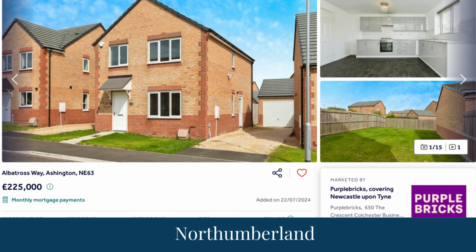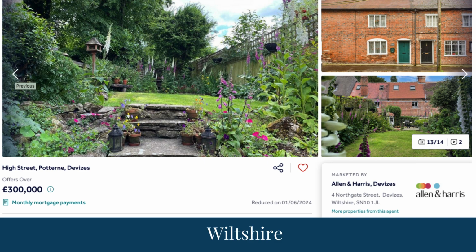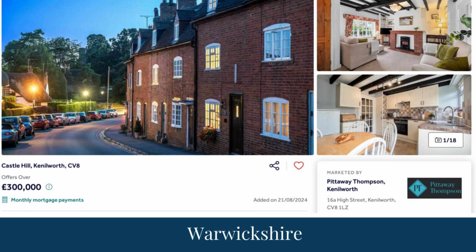Or you could get this 4-bedroom, 4-bath, large detached newer home with a garden and garage just down the coast from Alnwick and Alnmouth. But what could you get for a £300,000 budget, the national average? Well, there's this 2 to 3 bedroom, 1-bath, pretty characterful cottage in a desirable village close to the town of Devizes that has a large mature garden. Or this 3-bedroom, 1-bath terraced house with loft in a town location in Exeter that's walking distance to train stations. And third, this 2-bedroom, 1-bath, grade 2 listed 3-story cottage that's just steps away from Kenilworth Castle and station.